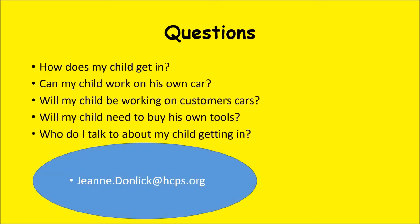Some of the most common questions: how does my child get in? You would contact Jeannie Donlick at hcps.org and she will walk you through the process to apply for Hartford Tech. Can my child work on his own car? Yes, as long as it aligns with the curriculum or the standard operating procedures that we are teaching at the time. Will my child be working on customer cars? Yes, we do take in other students, teachers, and outside customer cars to be worked on.